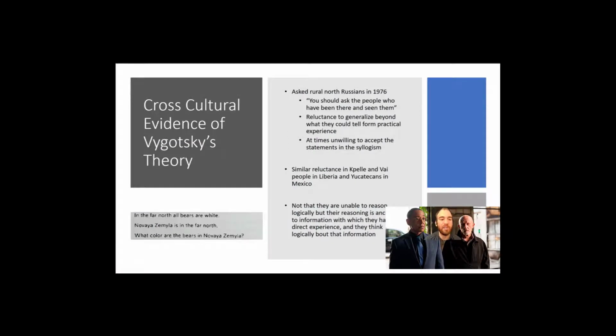You can see on the left-hand side, in the far north, all bears are white. Novaya Zemlya in the far north. What color are the bears in that part of the territory? And the answer from a Western point of view is, they're white. They're going to be white bears. But you ask these rural Russians in 1976, they replied kind of like what I said before. You should ask the person who has been there and seen them. That's because knowledge is about specific experiences that are passed down culturally through cultural transmission, through scaffolding. It's not about abstract concepts. So again, they cognitively process this information differently.